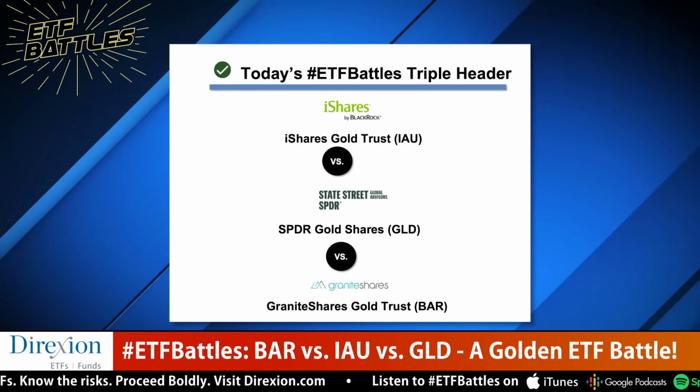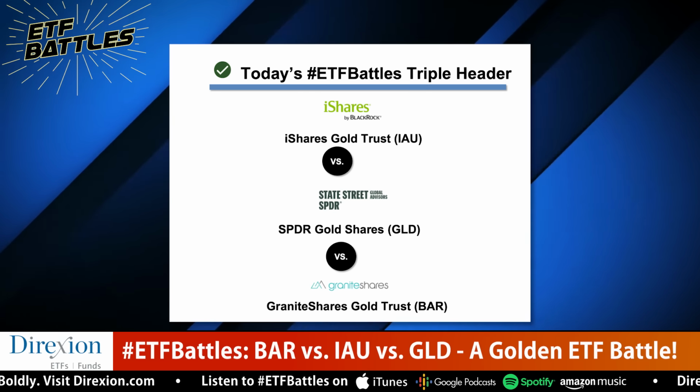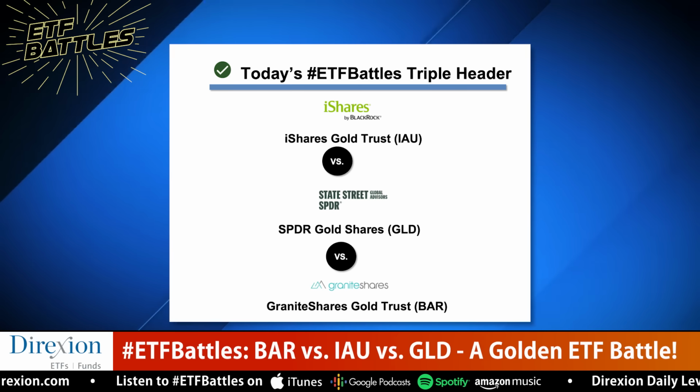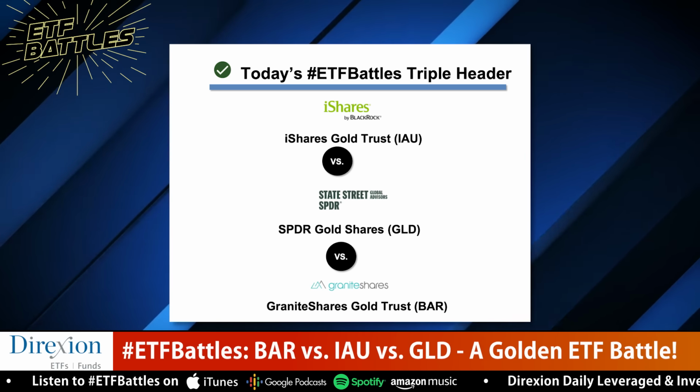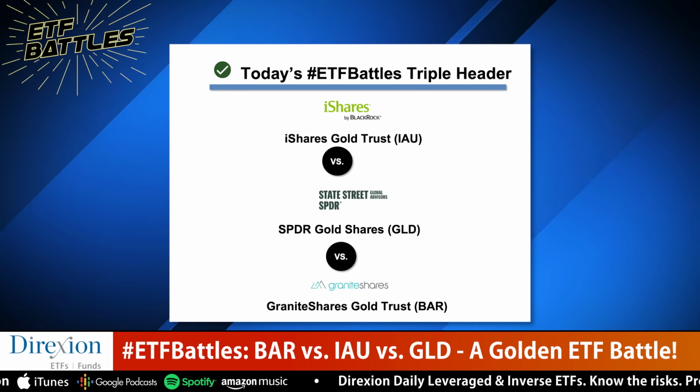Now, today's triple header is between three gold ETFs. We've got BAR from GraniteShares, GLD from State Street Global, and IAU from BlackRock. And we've seen a pickup in interest in commodities-focused ETFs.